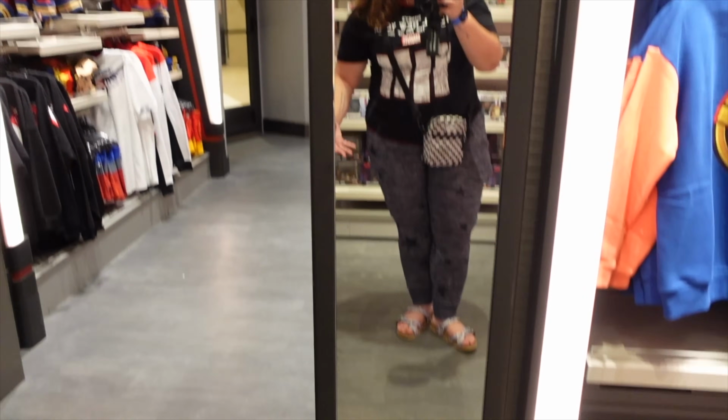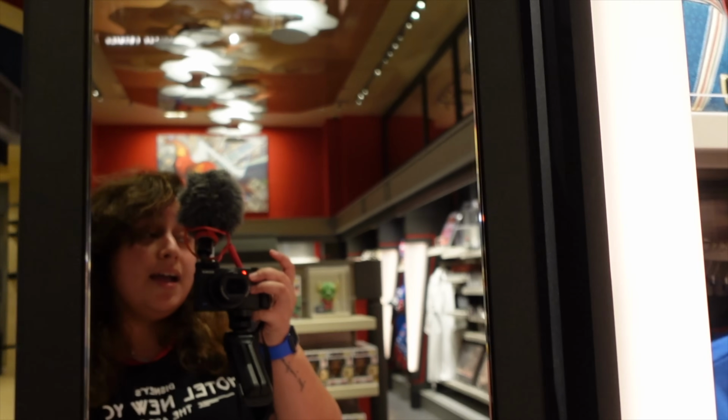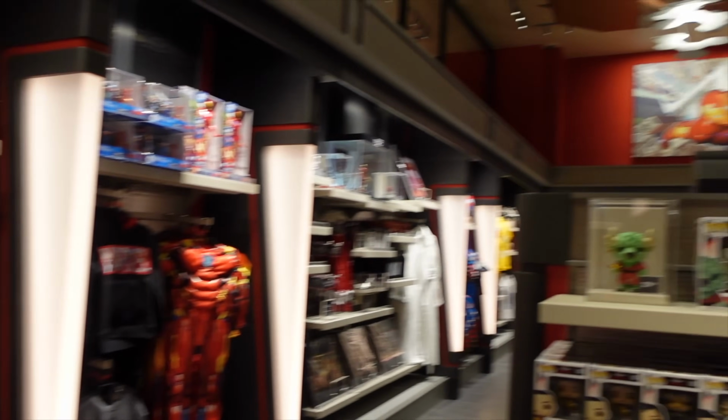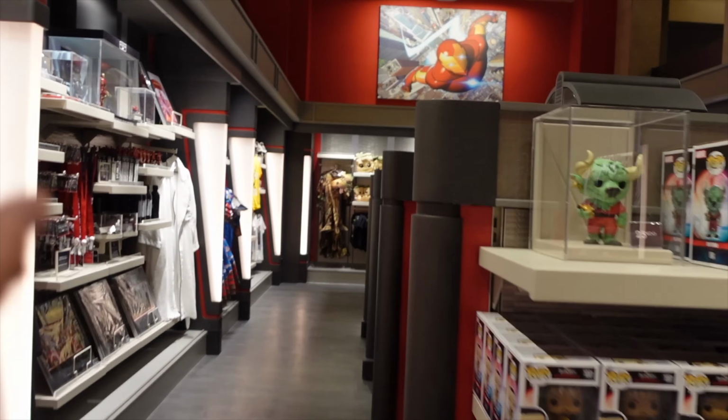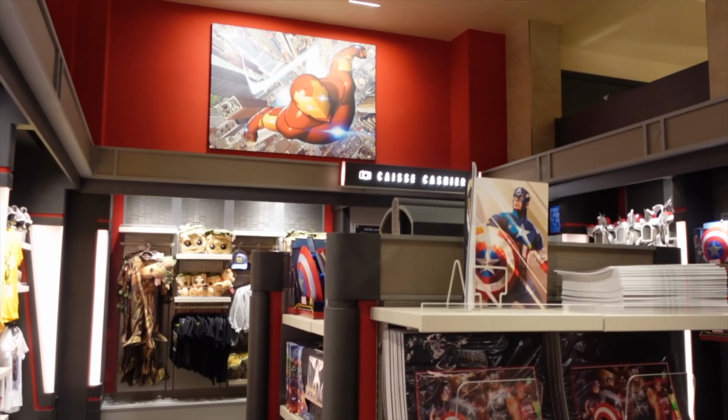But in terms of actual merchandising, and this is me, I've got a little mirror here. In terms of actual merchandising, unfortunately, it is only Marvel, which if you love Marvel, you will probably have the best time in this shop and also probably spend quite a lot.